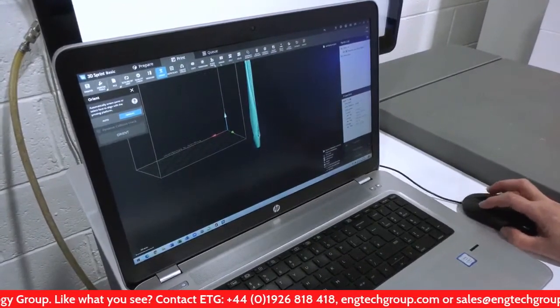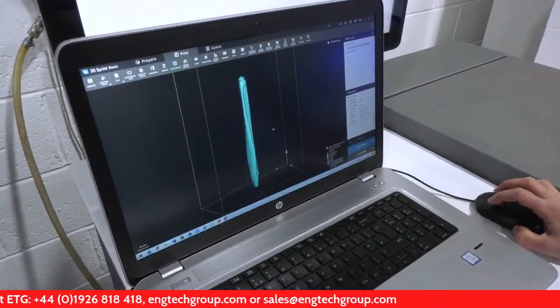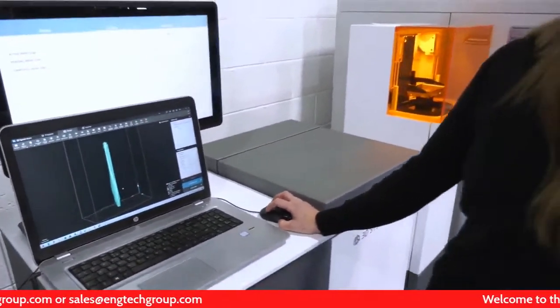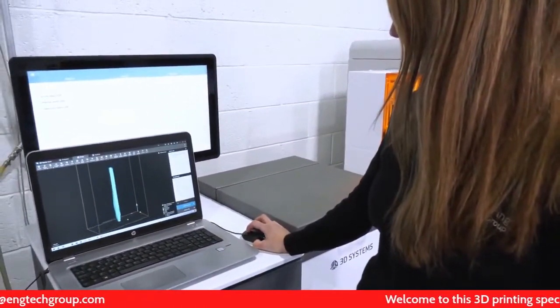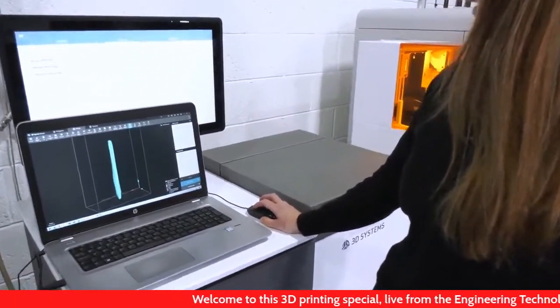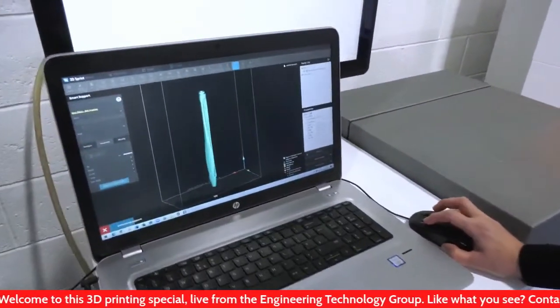And then we'll need to auto place it so it actually puts it on the build platform. Once the part's on there, we need to add the support material so it holds it onto the platform and puts supports on any overhangs.